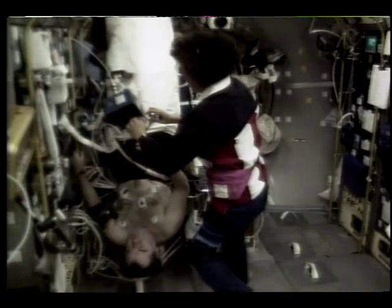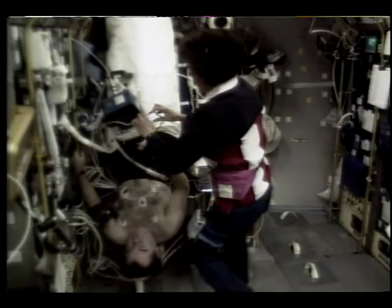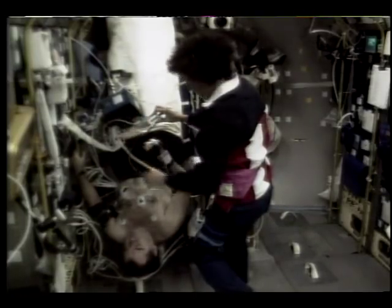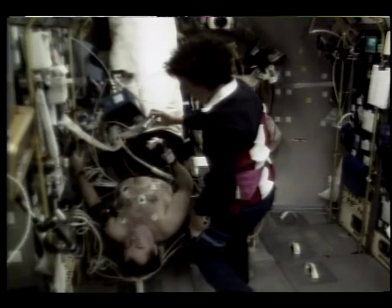This is Mission Control Houston once again. This live picture is coming from the Shuttle Spacelab module, showing Mir 18 flight engineer Gennady Strekalov in the lower body negative pressure device. This is the first use of the LBNP device on this joint phase of the Shuttle-Mir docking mission. Strekalov will be using this device every day now for the next several days through landing, with the exception of undocking day.